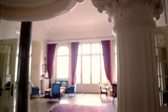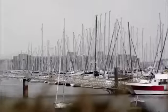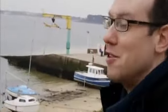This is really the heart of the entire U-boat operation. The chateau is right next to the sea, opposite Lorient base. Dönitz would have stood here and watched the U-boats coming back. He was very close to his crews and he really cared about them.